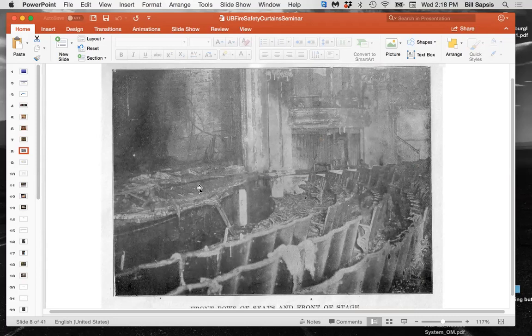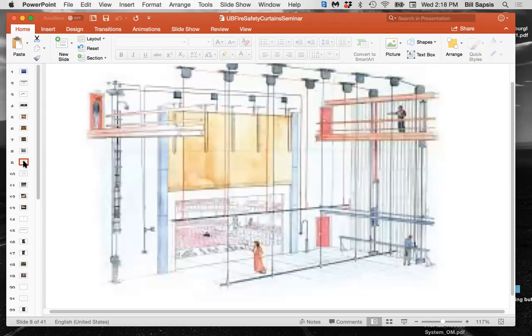After the fire, as is often the case, the fire safety regulations were not only beefed up and made more stringent, but they were actually enforced. They did not do that prior to it. I do not know if the fire curtain was deployed in that particular fire. I don't have that information.